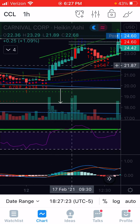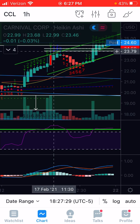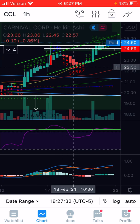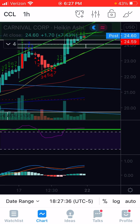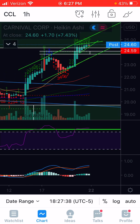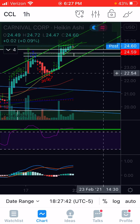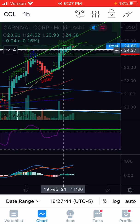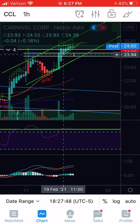It dropped back again. I bought again here, somewhere in this area, and then we wicked up here, got rejected, came back. I started buying again here, and I think as of right now, I forget what my average is, but I think I'm averaged around 22.40 or something like that. I don't know, something like that anyway. Nothing too crazy. And then I haven't really bought anything since we spiked here.